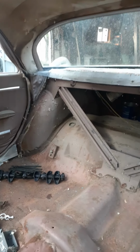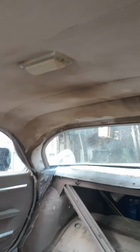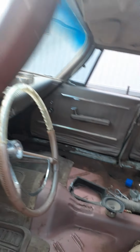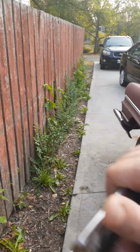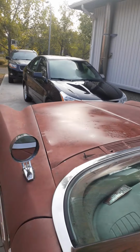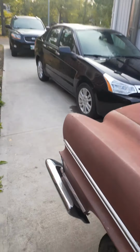All the back end is all solid in her. Again, though, unfortunately, the headliner's going to have to come out, but that's okay. I don't mind. Oh, and I know you guys are probably all going to ask the question in the comments, what motor does it have?